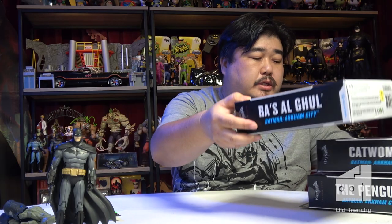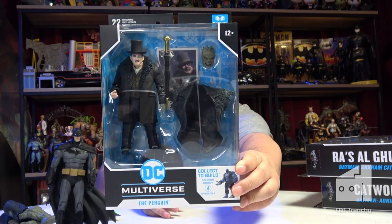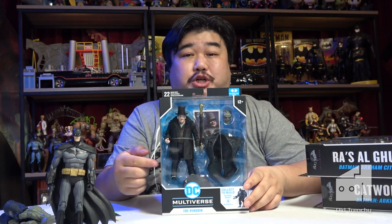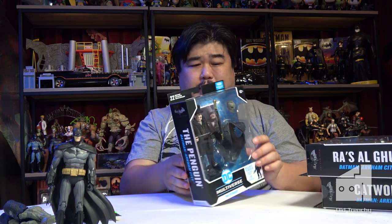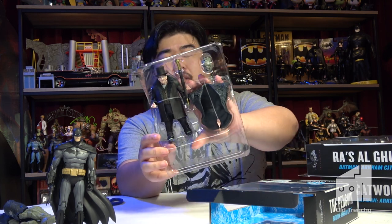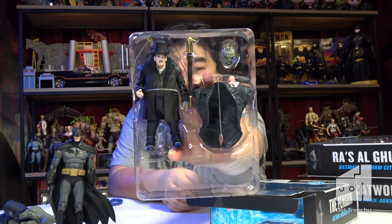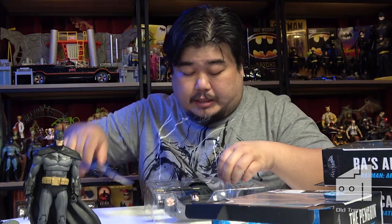Next one, I think I'll save him for a little bit. Let's go to the bottom and we will look at the Penguin. You know what? I really like this rendition of Cobblepot. Yeah, really works for me. Sort of sprinklings of a Guy Ritchie mobster that work really well. Yeah, that's a lot of empty space there. Let's get stuff out.